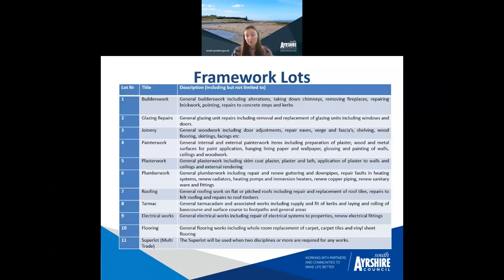This slide was provided at the meeting, however it does include quite a bit of information, so you may have not been able to see it in full. So hopefully you will be able to read through it. This is also in the specification documents on the Public Contracts Scotland tender. So as you can see, there are 11 lots. You can apply for as many or as few as you wish.